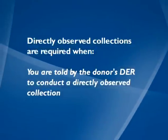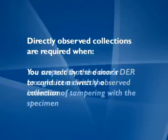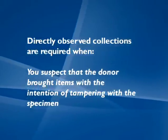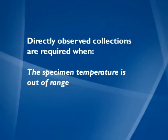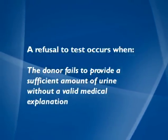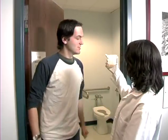Meanwhile, directly observed collections are required when you are told by the donor's DER to conduct a directly observed collection, when you suspect that the donor brought items with the intention of tampering with the specimen, when you see signs of tampering with the specimen, or if the specimen temperature is out of range. The donor fails to provide a sufficient amount of urine without a valid medical explanation. In this situation, it is up to the MRO to determine if it is a refusal to test.